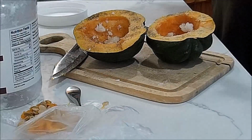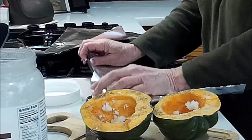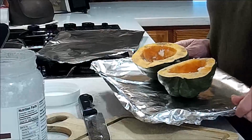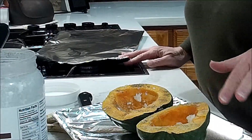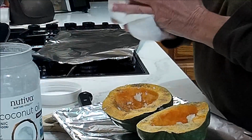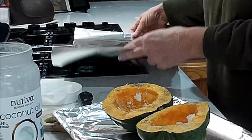It's cold in here. Alright, I'm going to grab some foil. I'll be right back. Put a sheet of foil down on this pan. Set these inside of it. And again, the oven is preheating to 350. I've cut these in half, washed them previously, put some coconut chunks in there, and salt, nope, no salt, pepper, a little bit of garlic, and I am just going to cover them up.